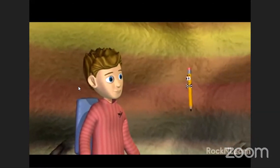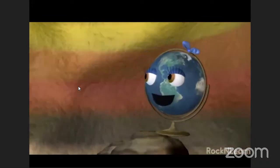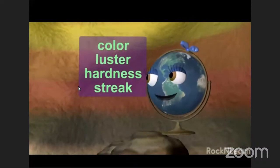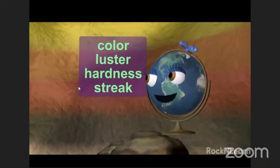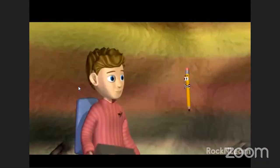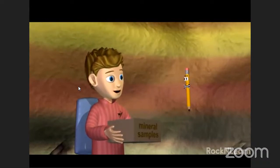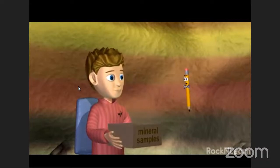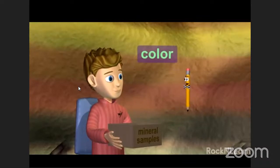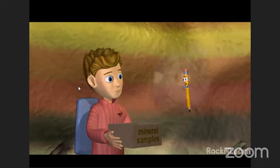Two rocks may be formed the same way, but they can be made up of different kinds of minerals. That's right. To identify the minerals in rocks, scientists use properties like color, luster, hardness, and streak. Look at these! I wonder what minerals they are. Hey, if I describe their properties, that might help me to identify them. Bravo! Now, the color of a mineral is the first thing people tend to notice. But be careful! Most minerals can occur in more than one color.